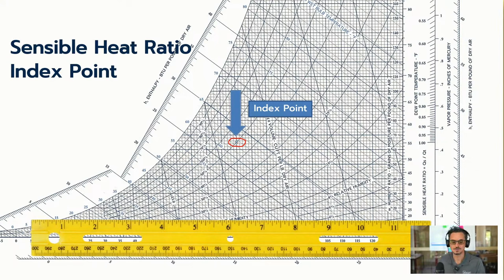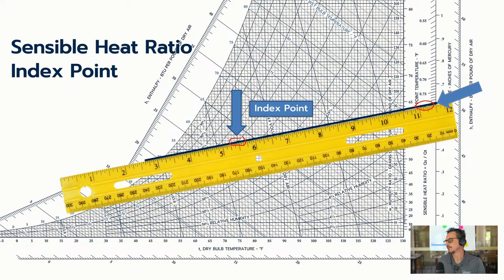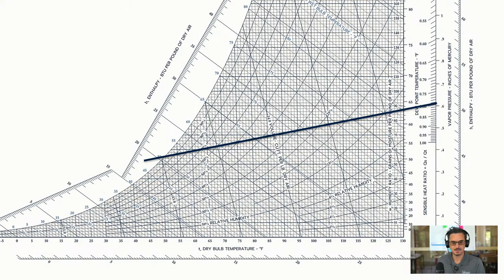The way we use that is we find the index point, and then the sensible heat ratio is located over here. You see sensible heat ratio equals QS, sensible heat, over QT, which is the total heat. It's these numbers right here, okay? So we go up and find 0.8. I'm getting ahead of myself. So 0.8 SHR is right here. We line it up with the index point, and then we draw a line. And there you go. Now you have drawn a sensible heat ratio line of 0.8.